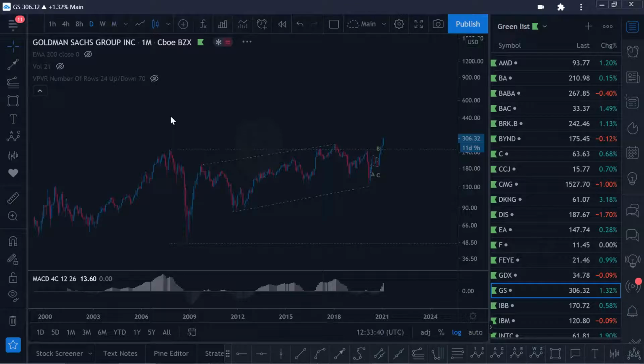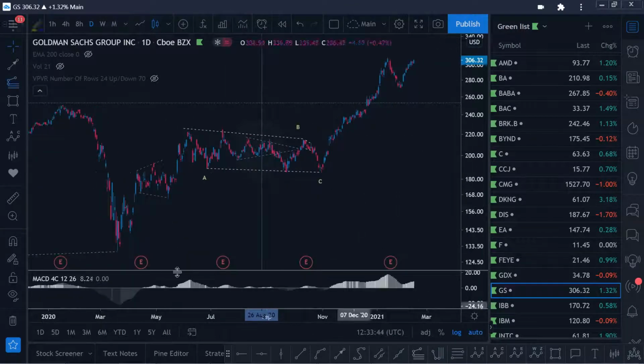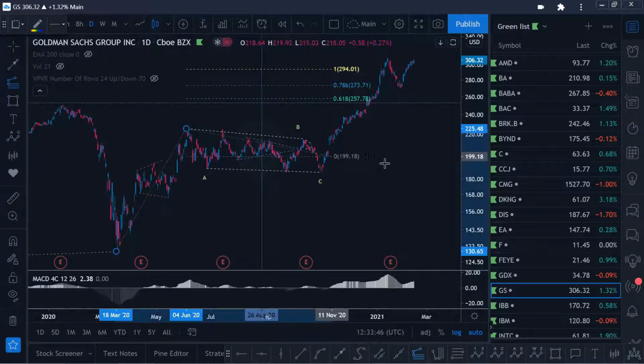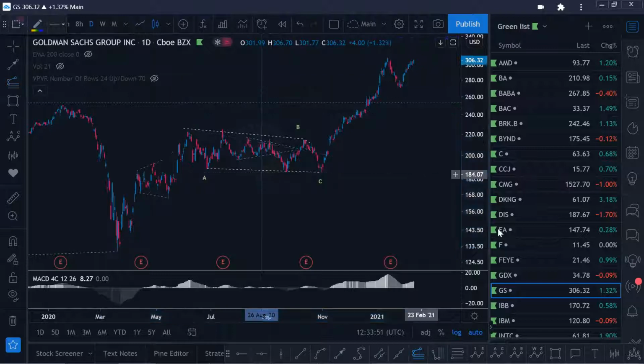When we zoom into the lower time frames, structure-wise, as you guys know, this is a really nice clean structure. We traded to the long side, but we're sitting well beyond the full target, moving up towards extended.